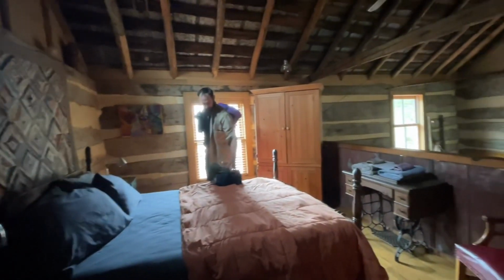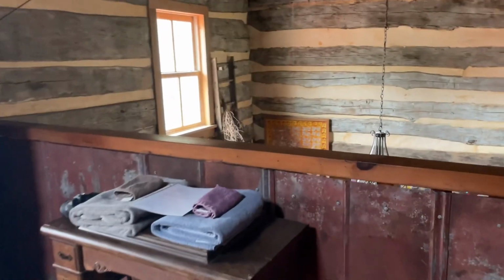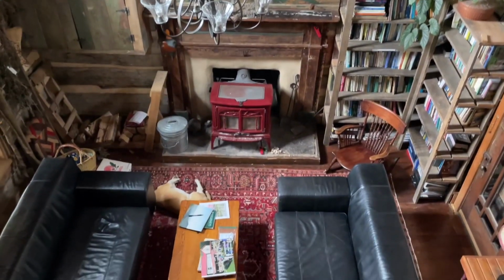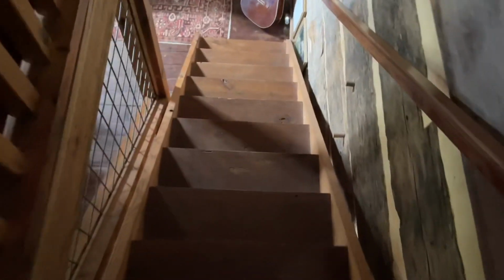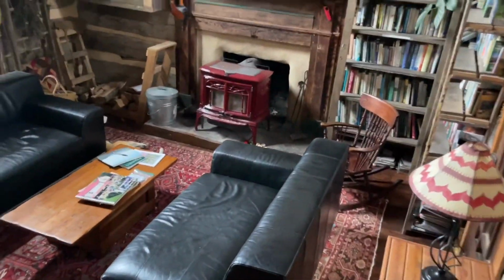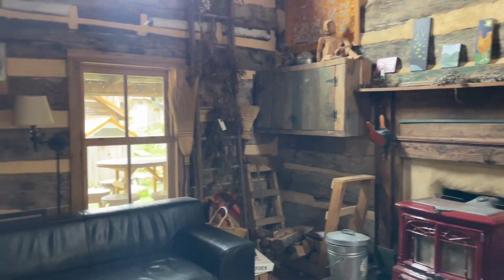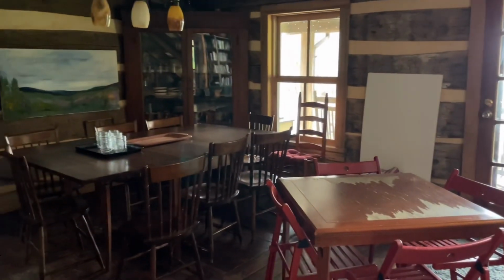This is our room. This is amazing. And this is the living room area from upstairs. A dining area.